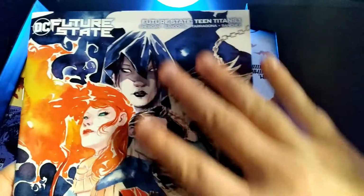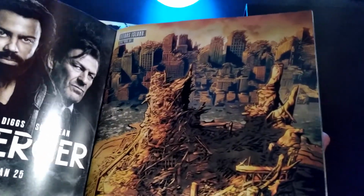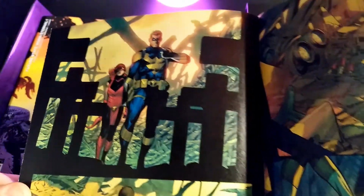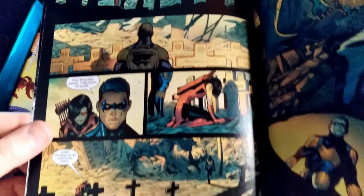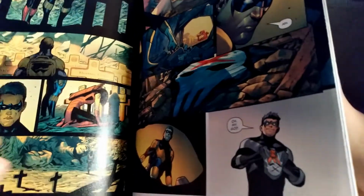And the main reason I got this, other than this cover being great here by Dustin Nguyen, is it has Red X, I believe that's his name. I'm blanking for a second here, but this is his first DC comic appearance, which I got introduced to him through the Teen Titans Go cartoon from my kids. So, if nothing else, yeah, see there's the Red X.